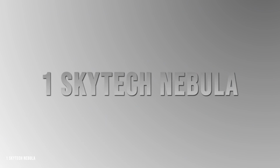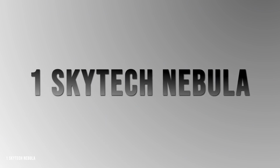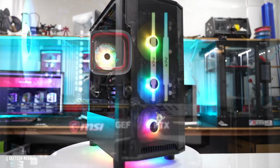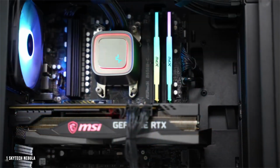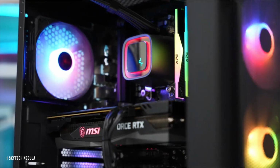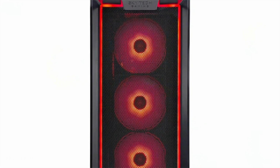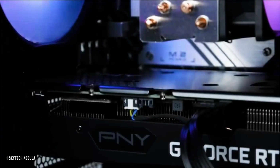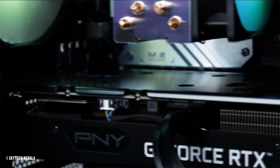Number 1. SkyTech Nebula. The SkyTech Nebula is a hidden gem when it comes to pre-built gaming PCs, and by far our number 1 recommendation for gamers shopping with a $1,500 budget. Above all, it offers the best performance in this price range, quality build, and great cooling. There's a couple of small drawbacks, but none of them are deal breakers, and you can easily work around them. We'll cover those later in this review.